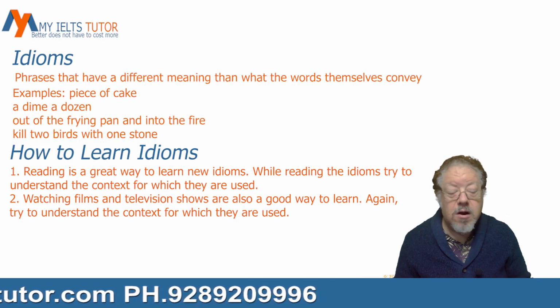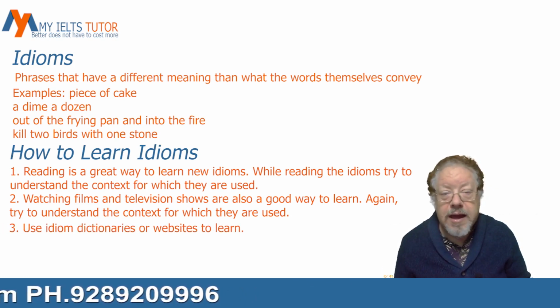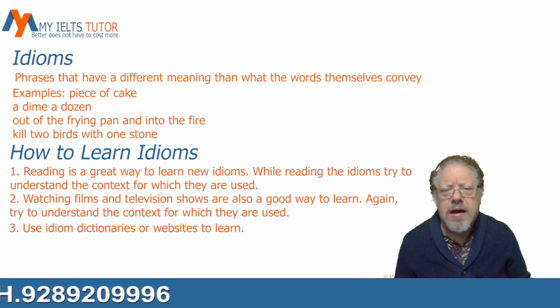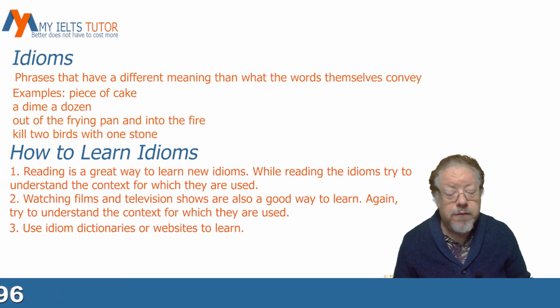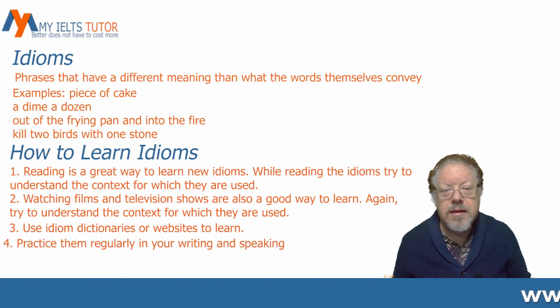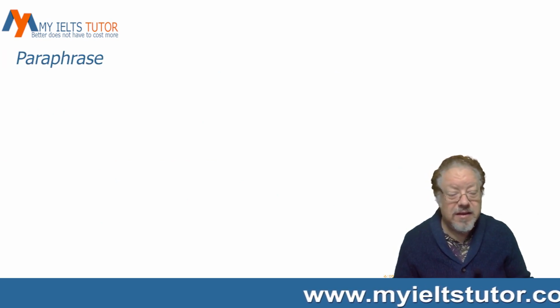And then there are idiom dictionaries online. There's also websites. There might be some mobile apps. But use those. Those should be free, and they'll be very helpful. And then again, practice them regularly. Use them regularly, as often as you can. The more you practice with them, the quicker you're going to pick them up. All right. Now let's talk about paraphrasing.